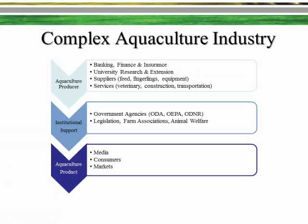But aquaculture has evolved greatly over the past 150 years, and now it's quite a complex industry. Especially for the new producer, there are so many facets they have to think about. The producer has to think about banking, financing, insurance, how they are going to develop the business, and how they are going to fund the business. They need to know a little bit about university research and extension. They need to know who their suppliers are going to be for their feed, fingerlings, and equipment, and where they can count on getting services: veterinary, construction, transportation.